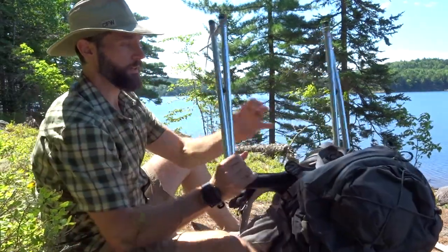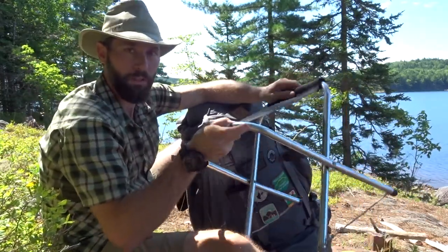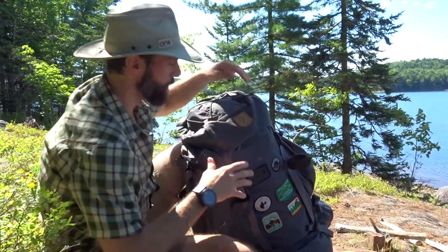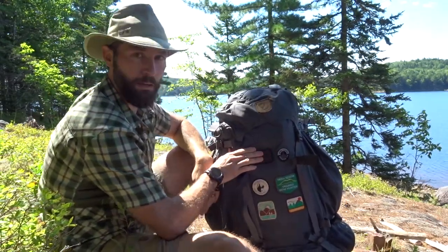The very first thing I take off is my stool. This is a Stansport folding stool. I'd sit on that, but it's going to put me too high for the camera. This is a Fjallraven Kajka 75 liter backpack.